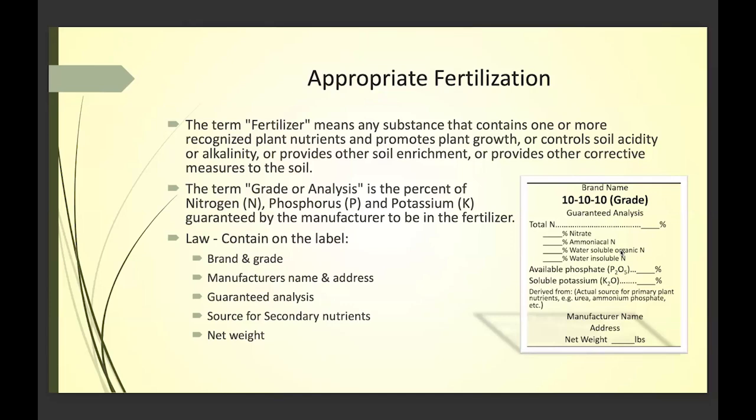Now, what will these do? They help basically provide the nutrients for the plant or turf to promote growth. It'll help control the soil acidity or alkalinity, depending on the situation, and also provide some soil enrichment, and will help create the retention of these organic compounds that are being placed.